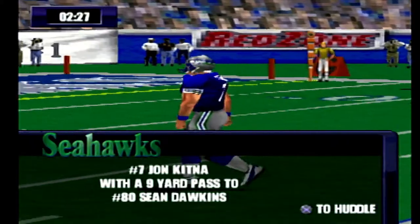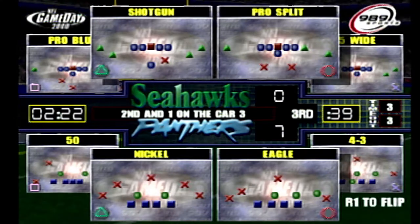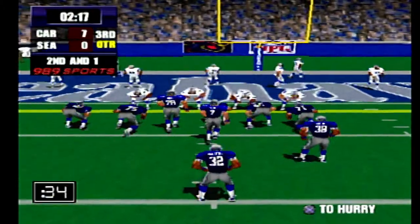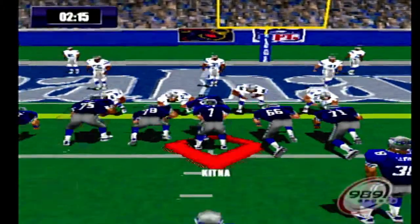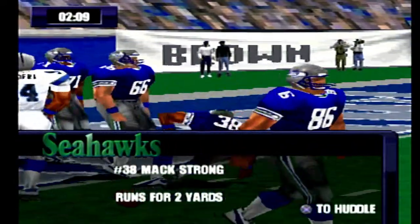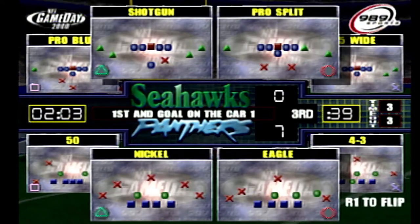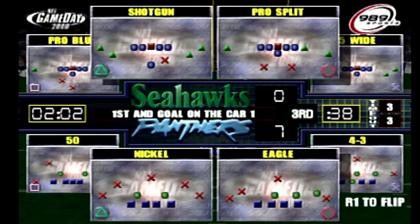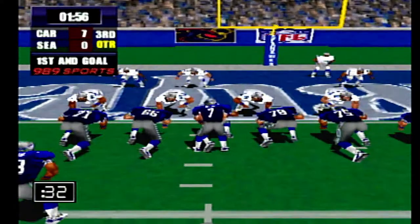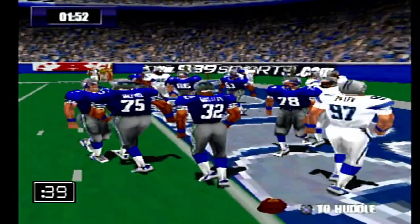Davis wraps him up. Kitna checks the defense on second down. Number 94 stops him with a wrap-up tackle. Carolina comes set with six DBs. Water. Touchdown, Seahawks.